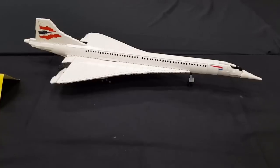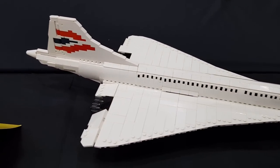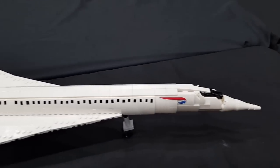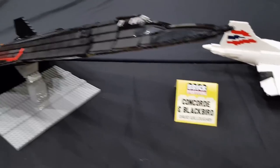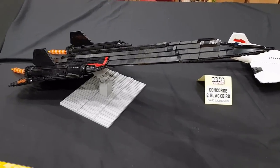Done by Jason Joyner. There was a Concorde here. Now I don't think this is a Concorde that's just come out. This is a moc that's been designed by somebody else. Obviously they probably built it a while ago. But yeah, that looks really, really good. Slightly smaller scale, I think, than the Concorde that's out at the moment from Lego. And they had this Blackbird as well. Blackbird vehicle, which looks really, really good.